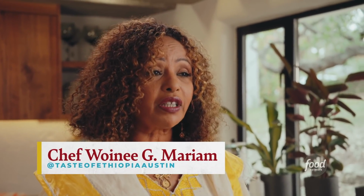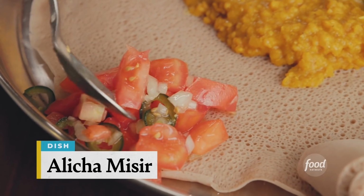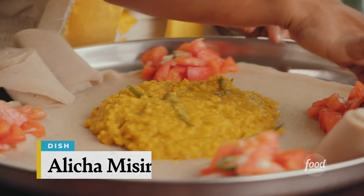So I'm choosing the lentil dish, the turmeric lentil one, which we call Alicha Misir. That's my favorite, with a jalapeno on top of it. That's perfect. That's the one I'm going to show you how to cook.